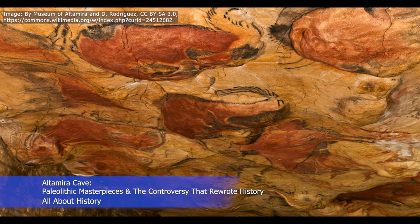And think about the effort involved: finding pigments, making tools, the skill needed to paint like this, often in difficult-to-reach places. It wasn't casual doodling. No way. It points towards a significant investment of time and knowledge, maybe even specialized individuals, artists within the group who had these skills.